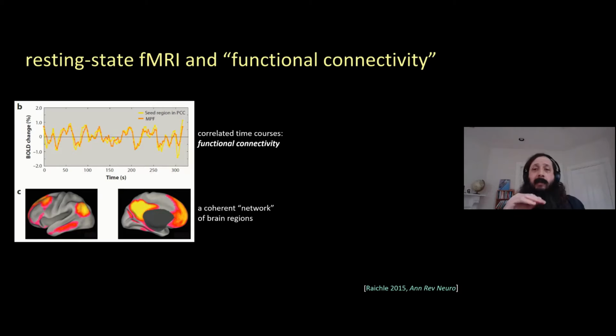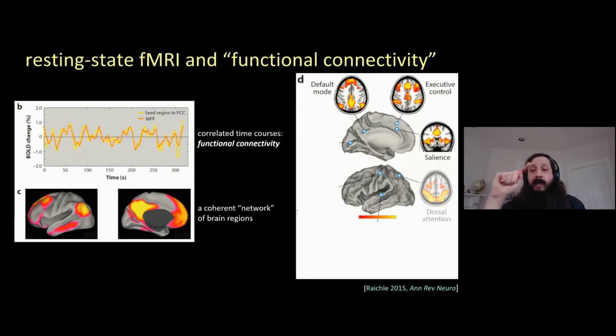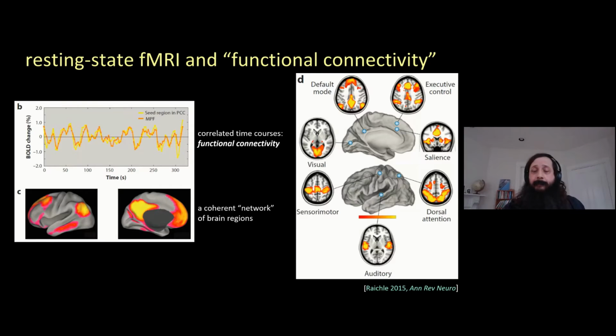And so if we extract the time series data from a seed region and then correlate that with the time series data across the rest of the brain, we can estimate a coherent network of brain regions as shown here. And there are many such standard brain networks that are robustly observable across individuals, such as the network of brain regions that is more active when the subject is not engaged in any particular task, known as the default mode network, as well as many other networks shown here.